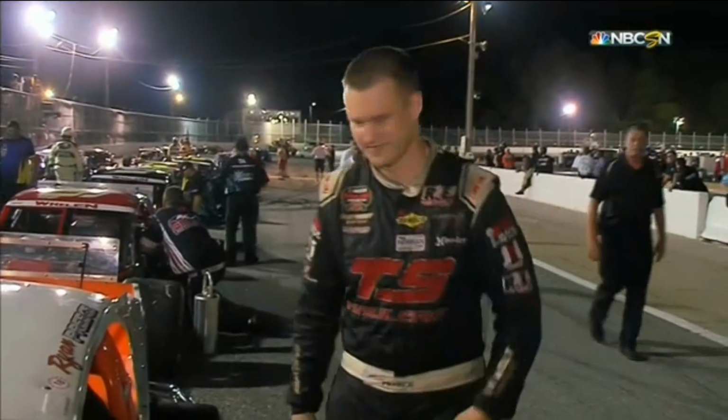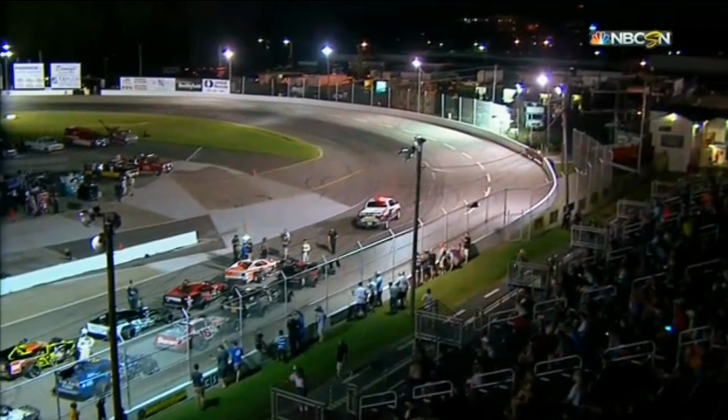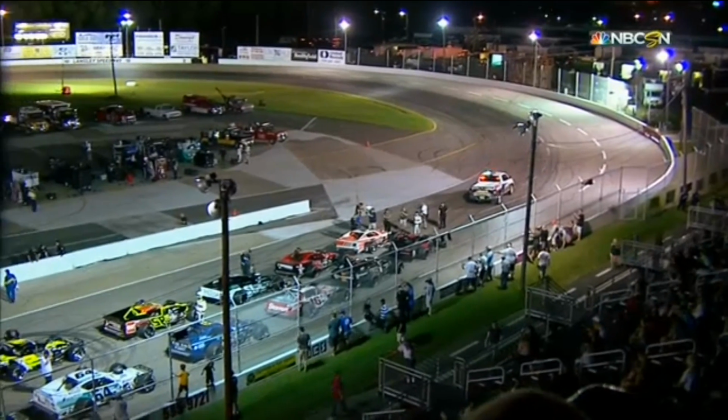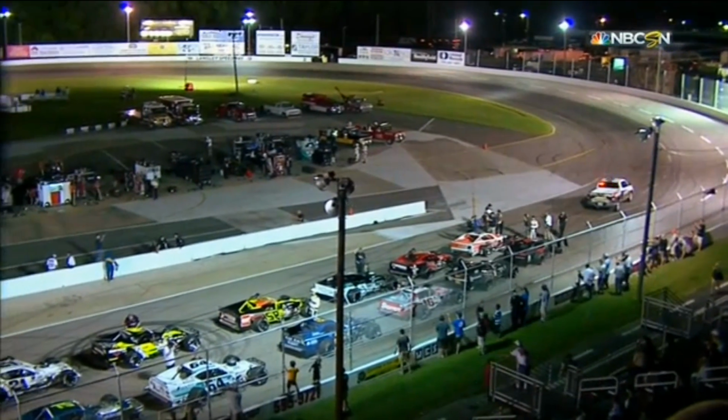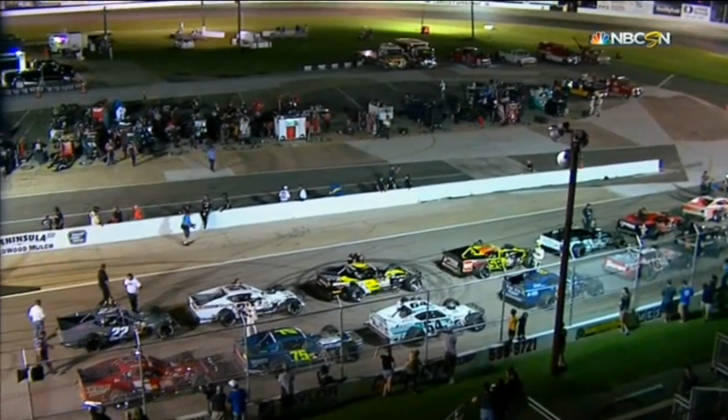Ryan Preece is going to bring the field to green tonight on a hot night here at the Langley Speedway. And, Ralph, one thing you've got to remember, you're sitting right behind that motor, so that hot air is still blowing right in on you through that half windshield. It is going to be a warm night in the cockpit of these modifieds here in Langley.